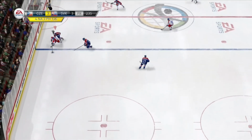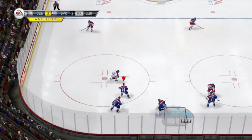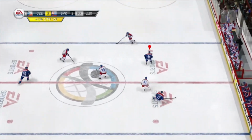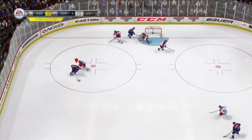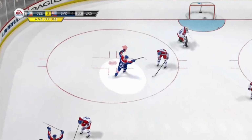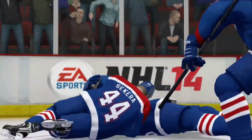Eliash. Able to pick that puck up, helping his goaltender out. With the puck on the stick, into the offensive zone he comes. Quick shot. And that's it. They have won the game in overtime. This one is over. Great game.